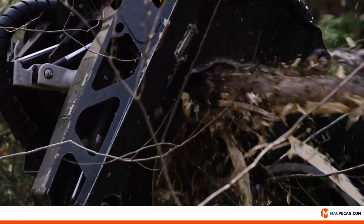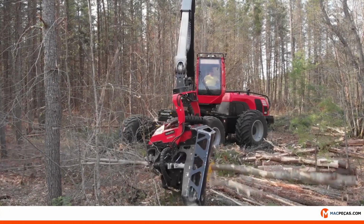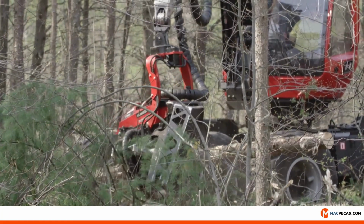It's comfort, and now with the larger machine, the larger head, you have the size, you have the strength. It's still got the agility of a pine type machine with the strength of a hardwood machine. And that's a hard combination to find, and at this point it looks like Komatsu has hit the nail on the head.